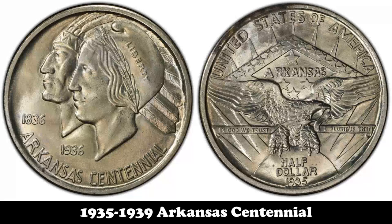The 1935 through 1939 Arkansas Centennial half dollars are next. In 1936, Arkansas attempted to obtain three additional designs for their half dollars. Only one of those new reverse designs was authorized, and that's the Arkansas Robinson half dollar, which is the next coin on our list. The 13 stars on the diamond emblem on the reverse of the Arkansas half dollar: some sources think this is symbolic of the original 13 colonies, or the first 13 states to join the Union. Other sources claim that the 13 stars are symbolic of Arkansas being the 13th state to secede from the Union during the Civil War.